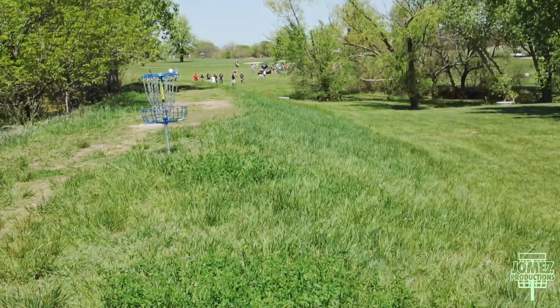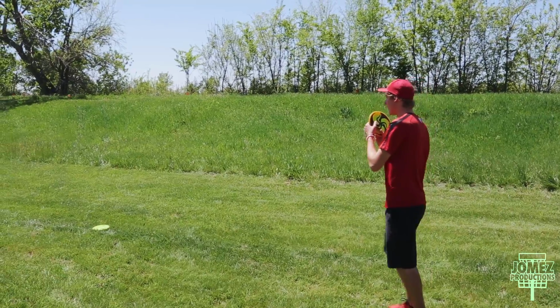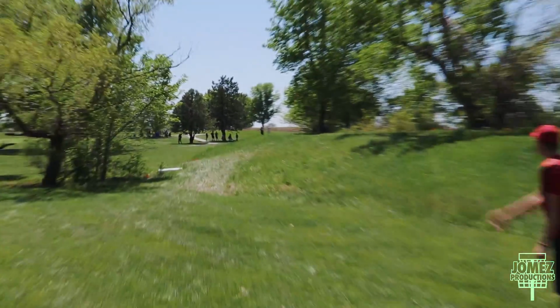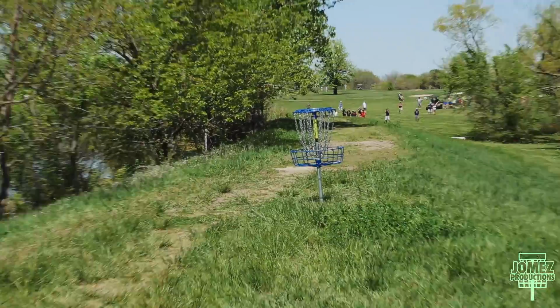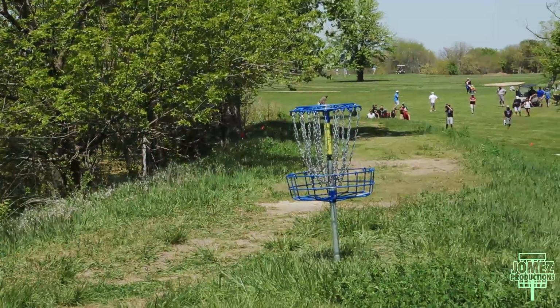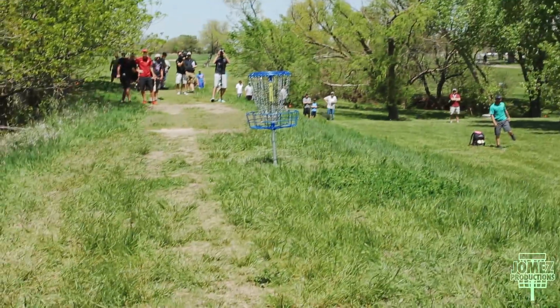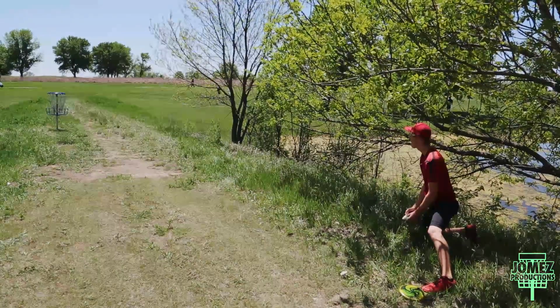On this shot, I actually threw the same disc that I teed off with, the H3. All right, and you sat pretty well there on the hill. Simon going with the flick. Yeah, Simon almost goes out of bounds, but he got a lucky tree hit right there. Eric with his upshot, just putting it under the basket for the tap-in par.